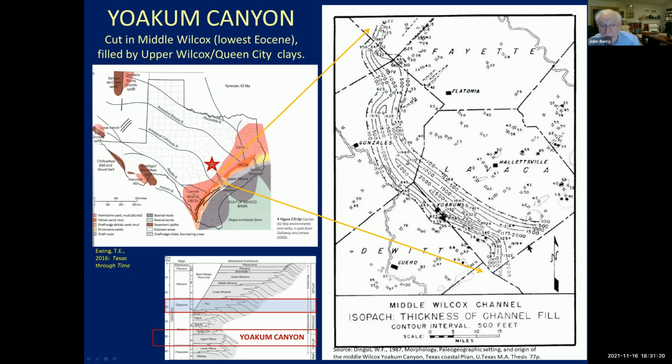So there are some arguments against that. One is that there is no extensive evaporite layer of that age in the deep water Gulf, which there should be. And by the way, the Yoakum Canyon is not unique. There's at least one more large canyon in the same southeast Texas, and there are several in Mexico. So there were a group of these canyons all cut around the same age.